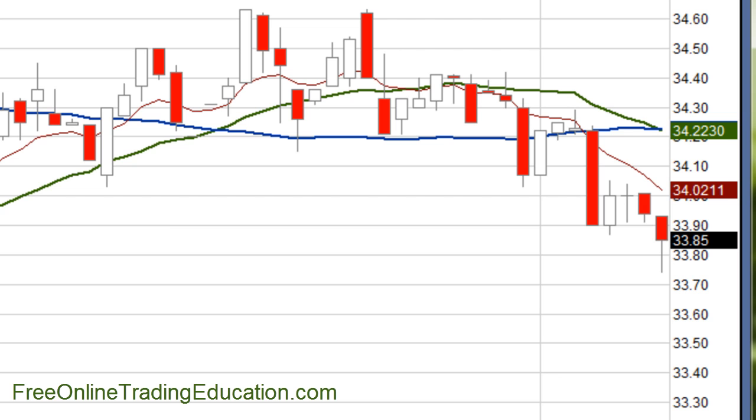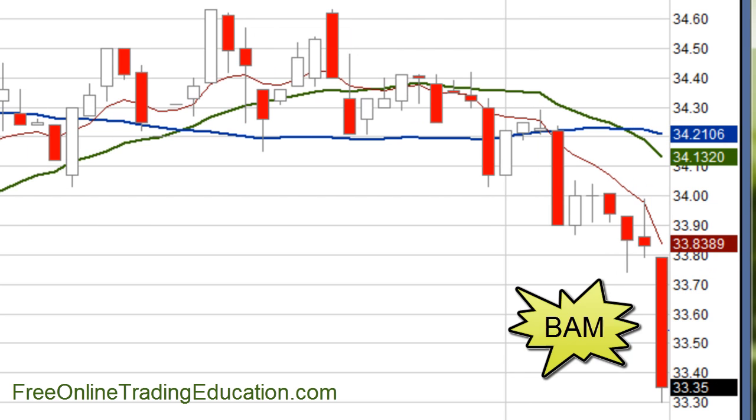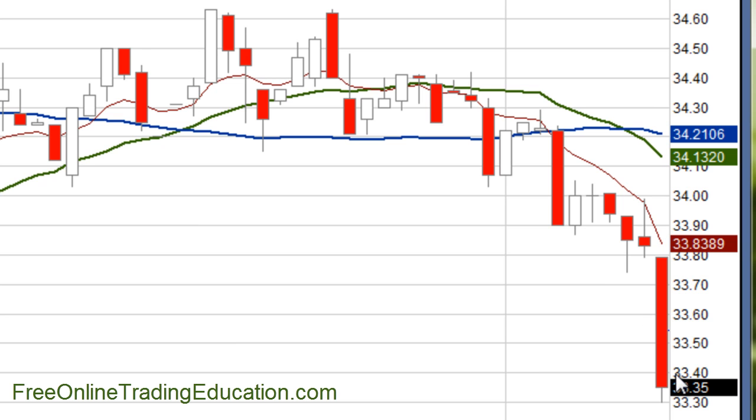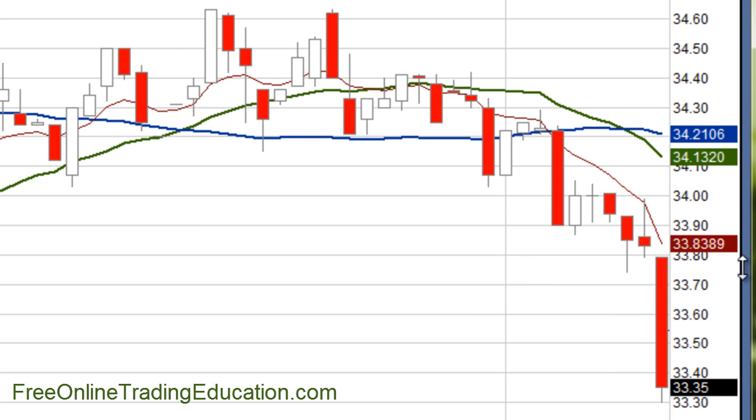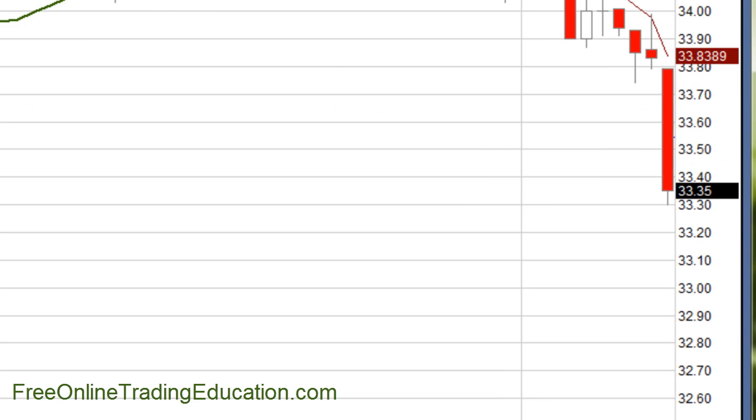There were restrictions on this stock for shorting, in that you had to do it on the uptick only at my broker. So I had the order set, and boom, there we go. Look at that. It fell all the way down, but it did bounce around a little on the way down, and I got in short at $33.59. My order was set much higher, but it had to be on the uptick. Let's pull this up and see what happened next.